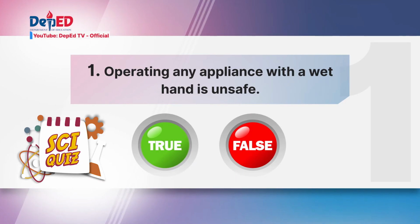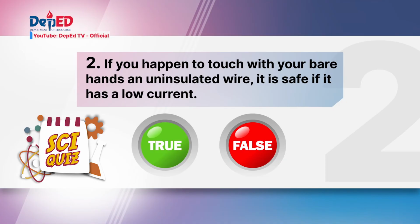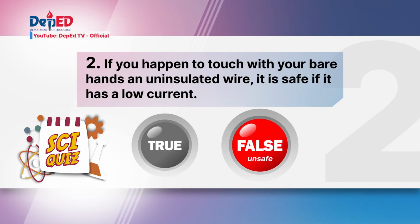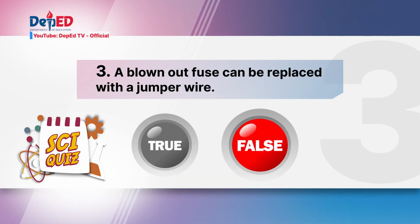Operating any appliance with a wet hand is unsafe. True. If you happen to touch with your bare hands an uninsulated wire, it is safe if it has a low current. False. Unsafe. A blown-out fuse can be replaced with a jumper wire. False. Cannot.